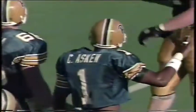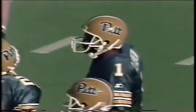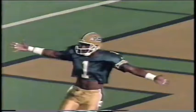Chad Askew scored a touchdown on his first career catch at Pitt in the West Virginia game back in 1991. Did the same thing, David. First catch in college for a touchdown. What a marvelous game. What a marvelous effort. First catch, touchdown. All right.